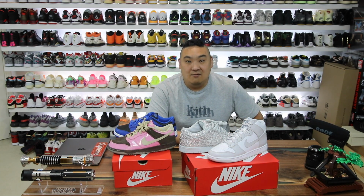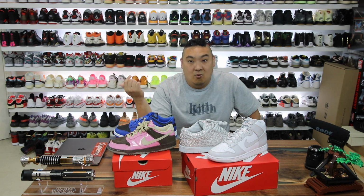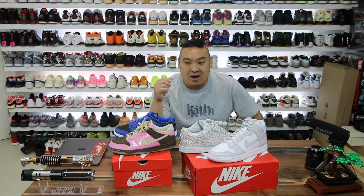It's just one of those shoes that I've always loved, and I actually like the Dunk better than the Jordan 1, which I've said a million times, and I still have to convince other people out there that I have that preference, and it's not because of the current Dunk wave. But it is what it is.